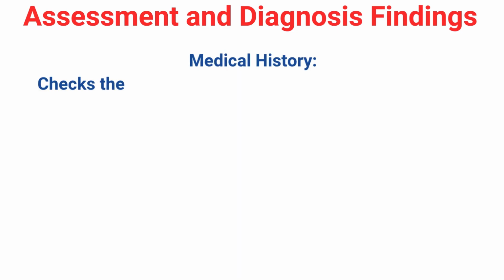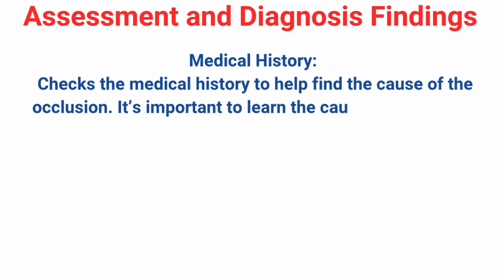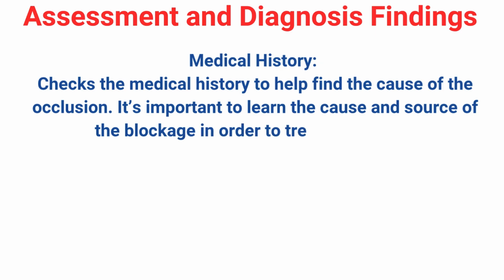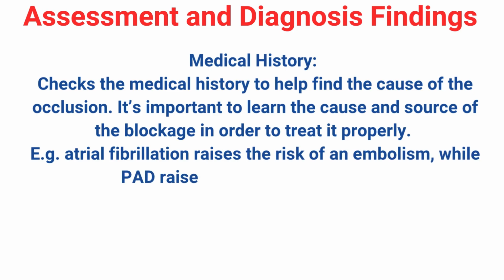Check the medical history to help find the cause of occlusion. It is important to learn the cause and the source of the blockage in order to treat it properly. For example, atrial fibrillation raises the risk of an embolism, while peripheral artery disease raises the risk of a thrombus.